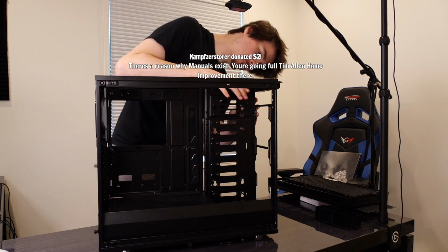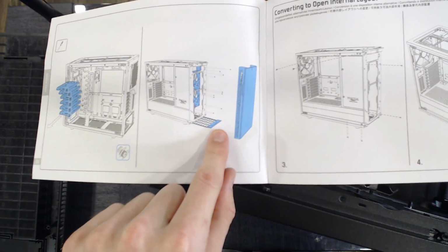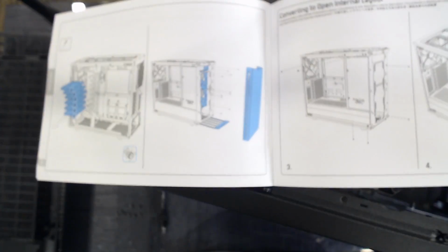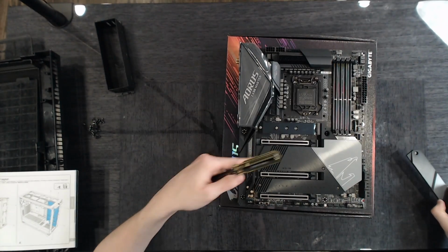So let's jump into this. There's a bunch of really cool stuff we're gonna be doing today, so sit back and relax. I always find building a PC not only really interesting, but also kind of therapeutic. So sit back and relax. This is a pretty cool one.